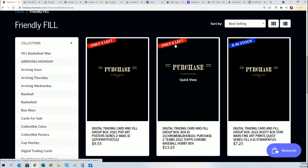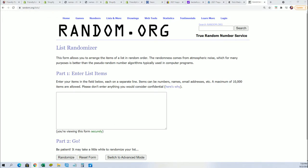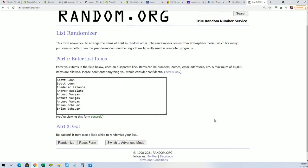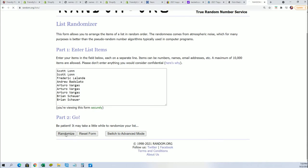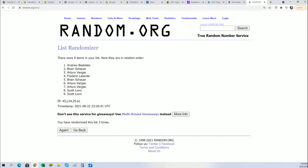This one's sold out. So we got our 9 owner names right here for Immaculate. We're going to spin them through and get 4 winners. If your name's up at the top after 7 times, in the top 4, you're going to score your spot for dirt cheap in Immaculate. So good luck. Here we go.